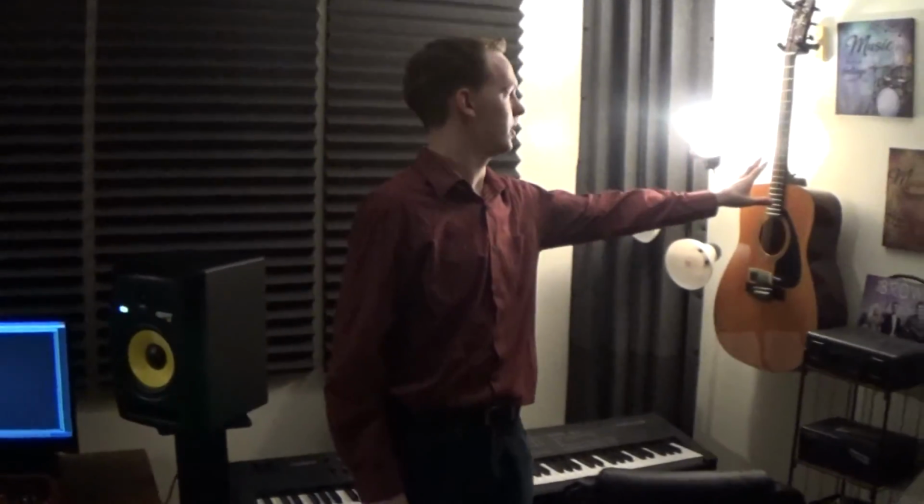Over here we have one of two different Yamaha acoustic guitars that I have. I have two Yamahas. I have an Ibanez bass guitar. I have a Fender Telecaster electric guitar. And then we have some percussion shakers, ocarinas, and other miscellaneous instrument things we can use to get just about any sound you want.